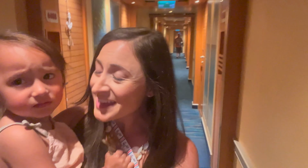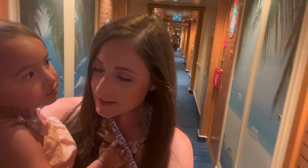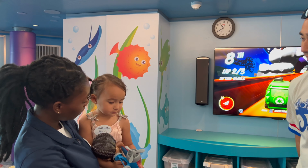Okay, so Camp Ocean didn't work out again. Camp Ocean's not scary. Let's go play with the niños. The staff is very friendly and helpful. They let us walk Madison in and say our goodbyes and see if she would be okay with us leaving, but she wanted to go with us, so we ended up just taking her. But if you are headed on a cruise, I highly recommend you check out Camp Ocean for your little ones and see if they like it.